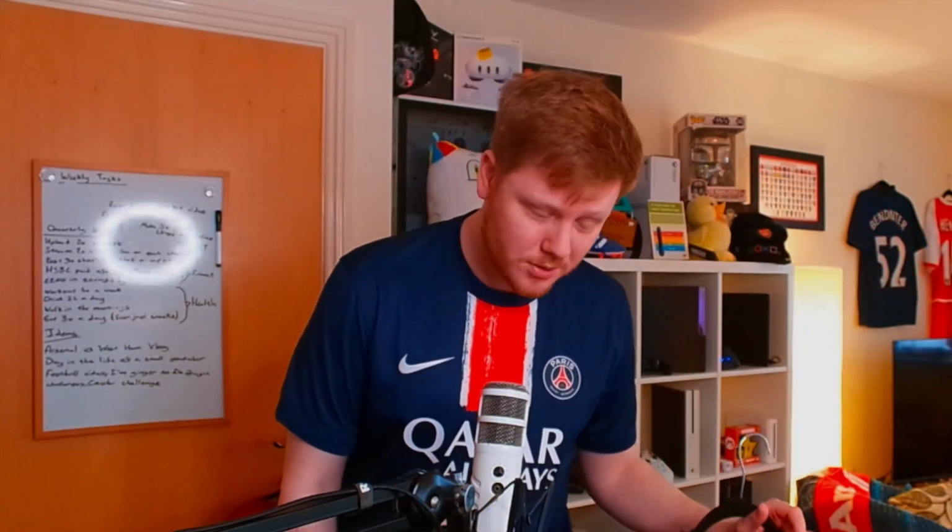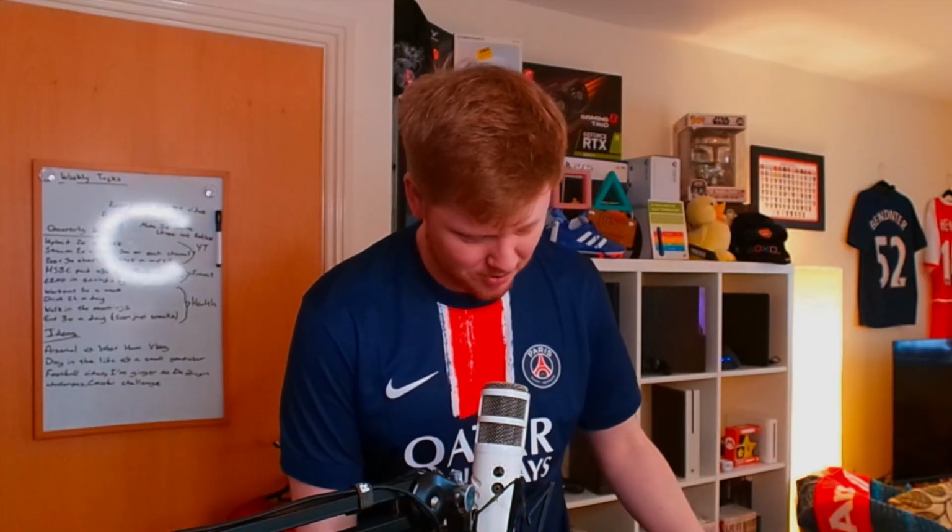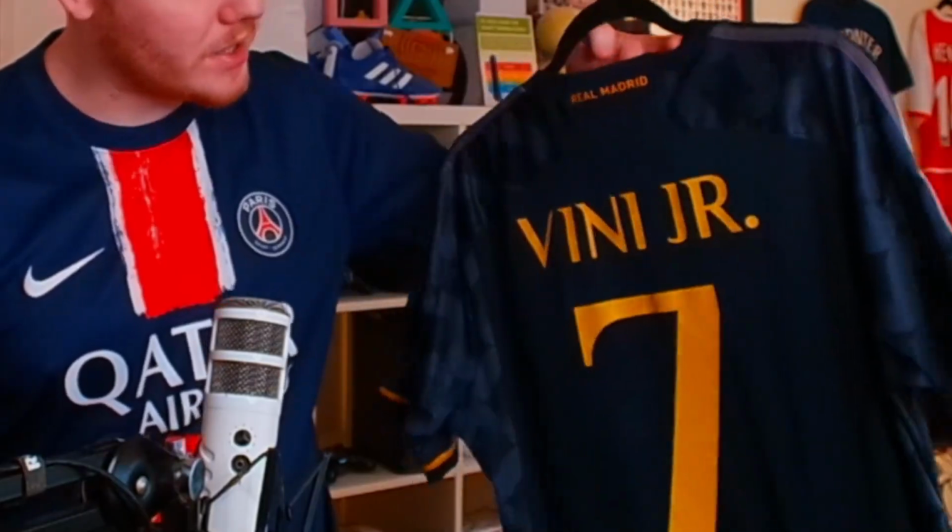And then I have this one on display, literally because it's Real Madrid, and it's got a Champions League patch with 14 on it to show how many Champions League trophies they've won. It's got Vinicius Jr. on the back, but I'm not a big fan of Vinicius Jr. I think Neymar's clear.